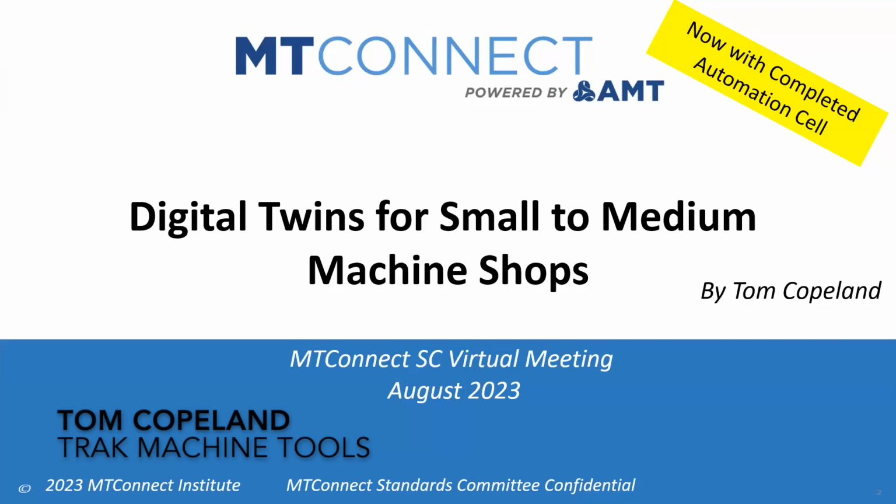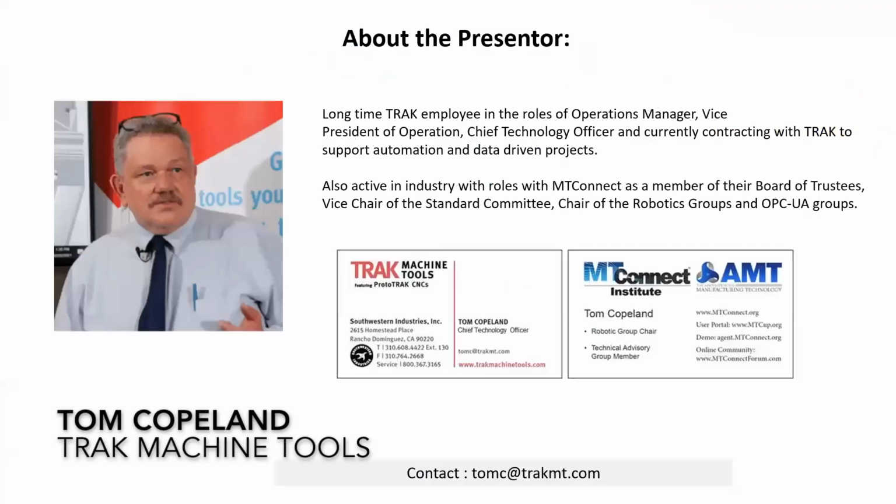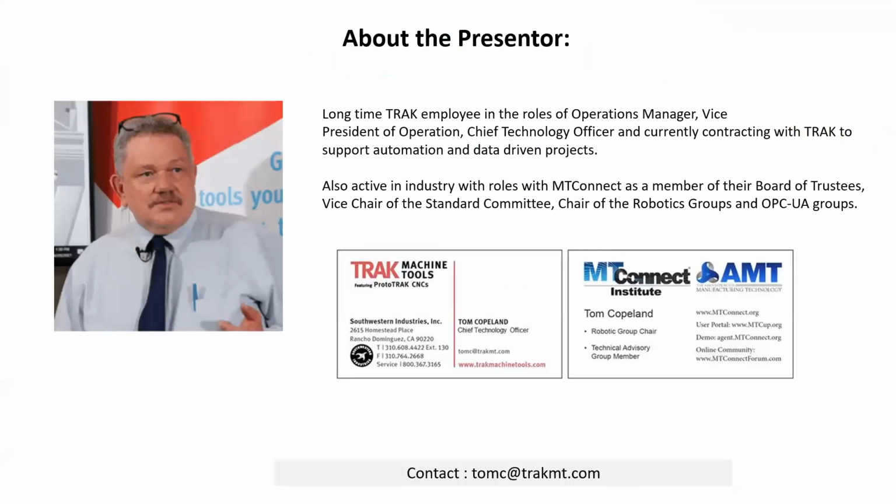Tom Copeland is the chair of the robotics and OPC working groups for the MTConnect Institute Standards Committee. He's also the CTO at Track Machine Tools, a builder out of California. He's been participating in MTConnect for, I would say, about the last 5 years or so, and has been very useful and very active in trying to get the pieces of the MTConnect model and standard that are already pretty well established for CNC machines expanded into robotics and more general automation.